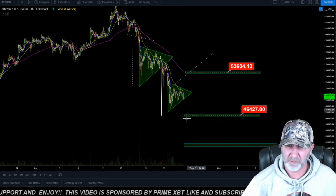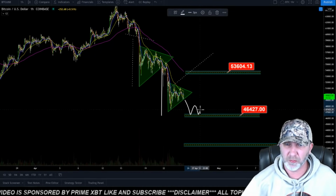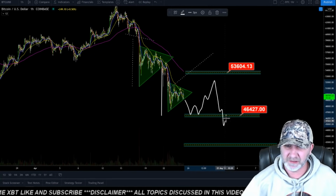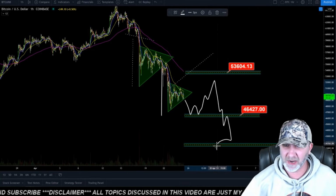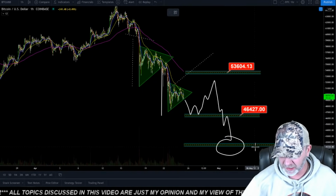Otherwise, I'm looking for this to be our first area that will probably get a bounce here, and once that becomes resistance, then we go back down to our next target, which I've had for quite some time.